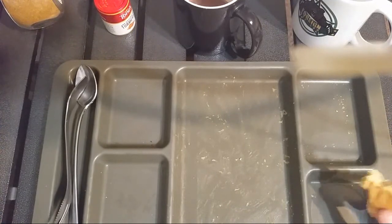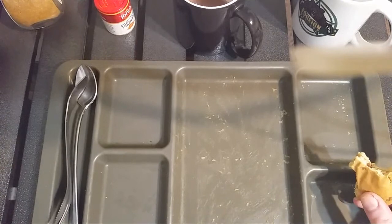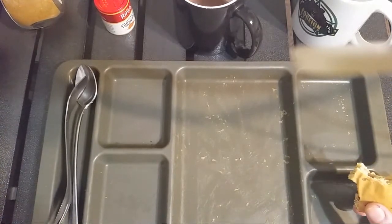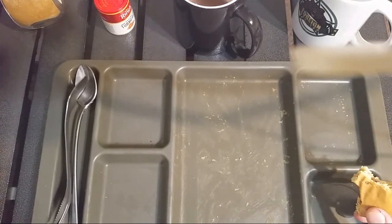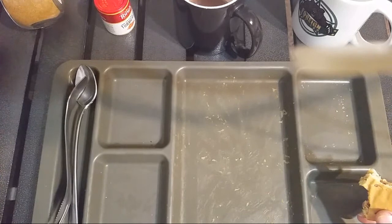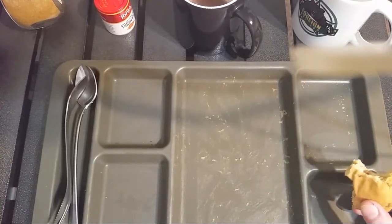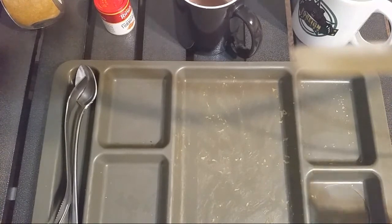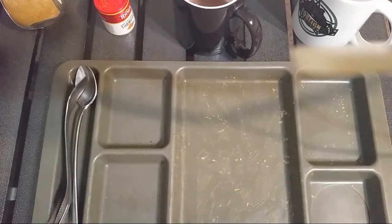But yeah, if you're careful, it will work, but I really don't have any plans on trying it because, for one thing, I don't want to waste bags doing that. And I would rather save something like that for a trip. Even though I took dishes to eat out of, for the most part, we use paper plates.